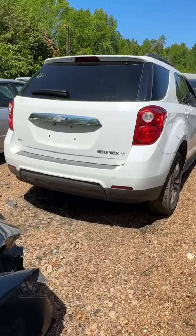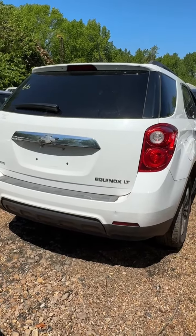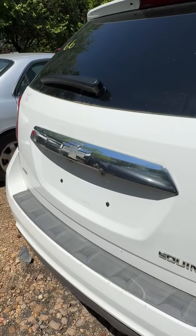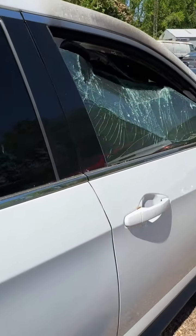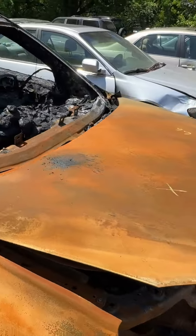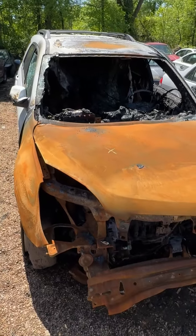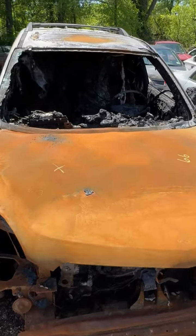Lot number 66, going to be a 2014 Chevrolet Equinox. No key on this one. I believe this was a fire car. Yes, it is. Caught on fire. We'll show you in a minute. And there you go. Back end, she's looking really good. Front end, she's gotten a little warm. All right, there's your damage right in there.